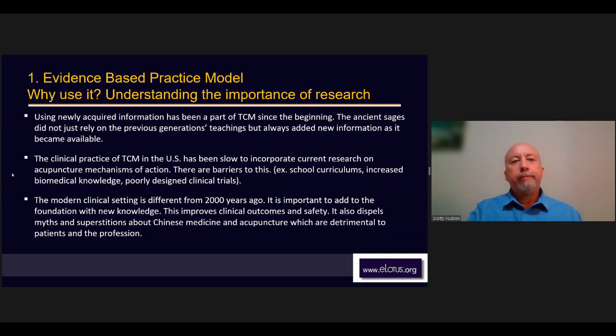All right, so we can look at this a little bit more. Why, right? Well, we kind of just talked about why a little bit, but just to highlight here this idea of using newly acquired information, right? That's been a part of TCM since the beginning. And I always enjoyed reading through the Materia Medica when they'd introduce a new herb. They give you the breakdown, the channels it goes into, the organs and everything else, the indications, and the properties and actions. And then in the commentary section, usually they have quotes from different generations of practitioners, a historical record kind of.